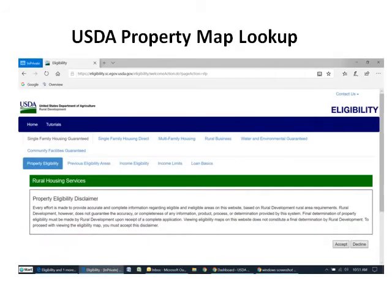Now, this is just some screenshots of the USDA property lookup map, where you can input an address very easily, and it'll tell you if the property is eligible or ineligible. The easy way to find this is to go to Google and search for USDA property eligibility. It'll come up to this link.